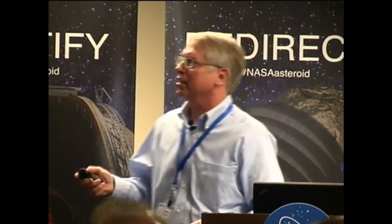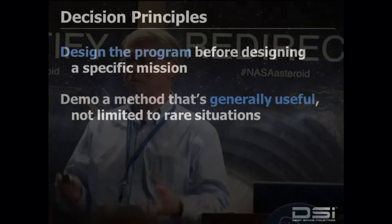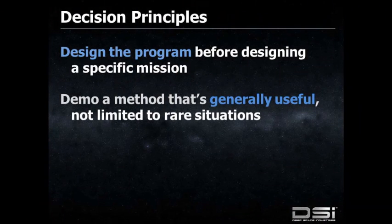So we think in general terms, because of all these questions, you ought to design the program, both for the retrieval mission and for scouting missions, before you leap into designing a specific mission. And there ought to be demonstrated a method that's generally useful and not limited to rare situations of small asteroids coupled with a $1 billion SLS. That is not a sustainable approach, we don't believe.